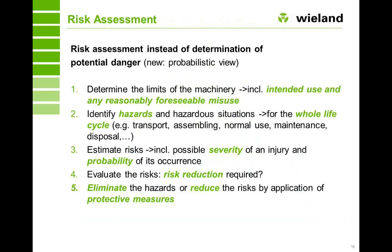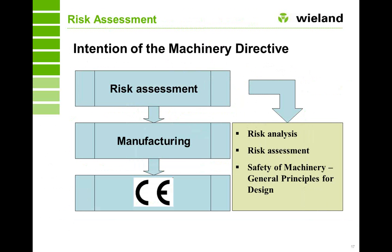If yes, then you have to eliminate the hazard or reduce that risk and that hazard by application of protective measures. Even now, Wieland don't come into this because you have got a fixed guard as your first point of call. Only when you go into using a safety circuit where you need to actually apply control measures do we start getting involved in the process. But the intention is to do the risk assessment up front through analysis, assessment, and then implementing the basic principles of design. Then you go into designing and manufacturing your machine and CE marking it.